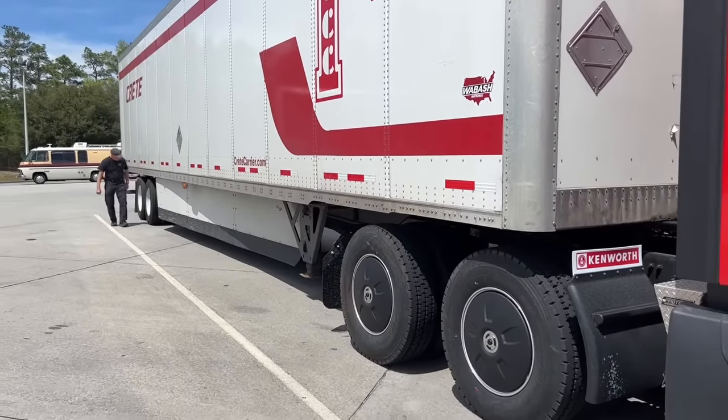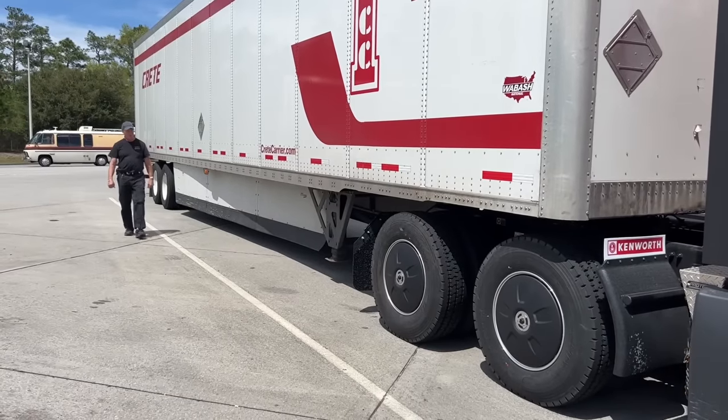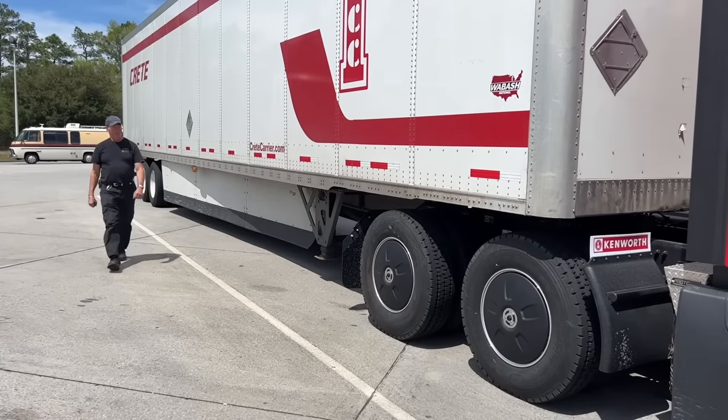Today we are going to finish this delivery. It's the first complete load that we did with the new truck from pickup to delivery.